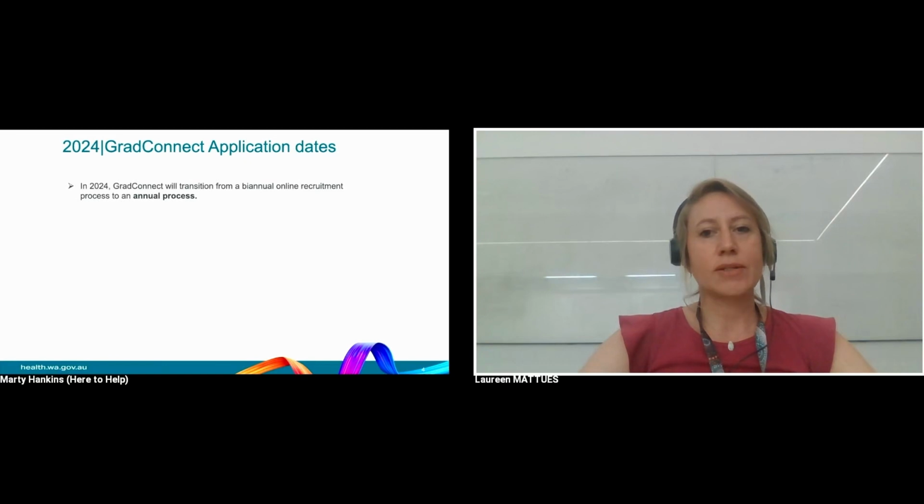GradConnect, just like I said, is going from a biannual to an annual process. For the applicants that were aware of the process before, you had 2 intakes: one in July for positions in the January period of the following year, and applications in March for the July and December period of the same year. Now it will be applications in February, March, roughly, for July of the same year to June of the following year.